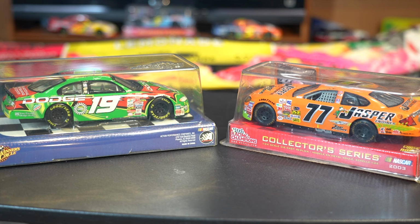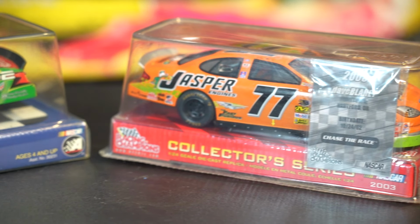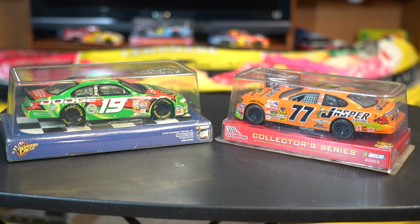We have a number 77 Dave Blaney Jasper Ford Taurus with the Fast and the Furious on the hood. I love that franchise so much. I know a lot of you disagree with me. And we have a Casey Atwood number 19 Dodge Mountain Dew scheme. This has to be one of my favorite Mountain Dew schemes that's ever existed that isn't like a Baja Blast or some type of specialty flavor scheme.